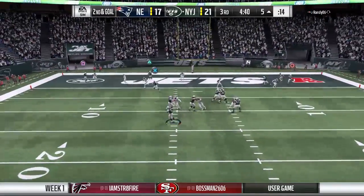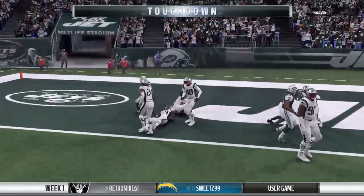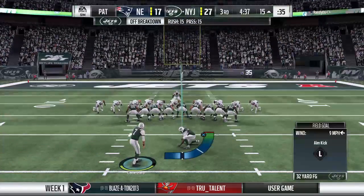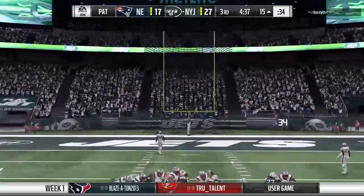Now a 2nd down throw for Cousins. Dancing to his left. And it's a touchdown for the Jets. Kirk Cousins, already his 2nd touchdown here in this opening weekend. And the Jets find a way to stretch their lead.